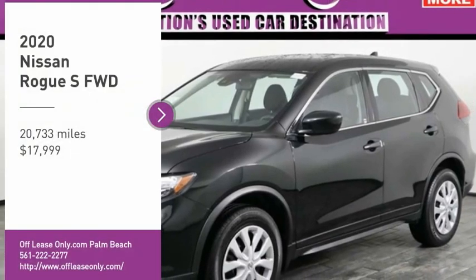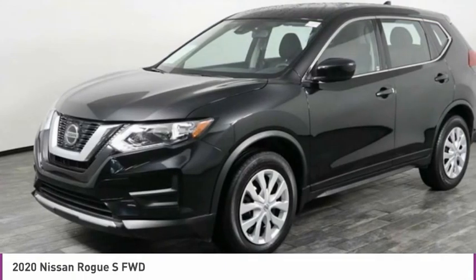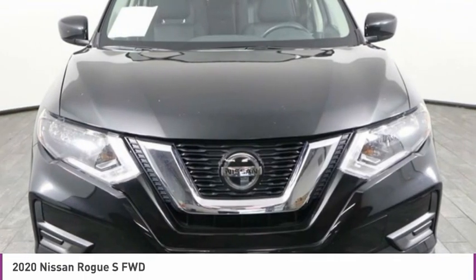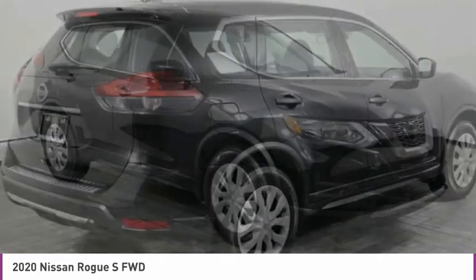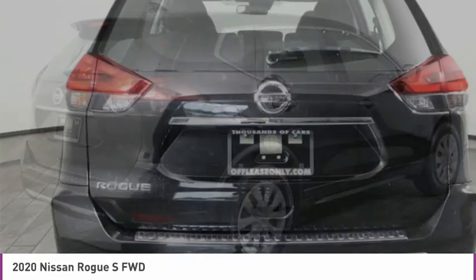Stop by and take a look at the 2020 Rogue. The stylish Rogue gets 27 miles per gallon and still boasts nearly 58 cubic feet of cargo space. With a 5-star side impact safety rating and confident handling, the Rogue is more than you expect and everything you deserve, and is priced below $20,000.